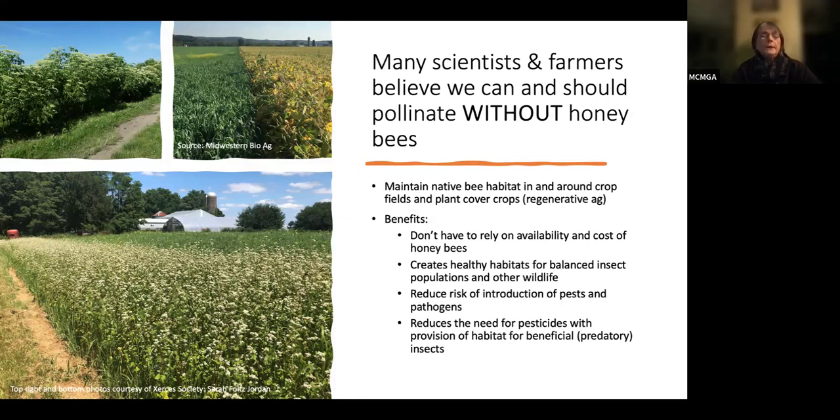If you tuned in last month, you heard me talk about regenerative agriculture. It is a big movement for many reasons, and one of them is that it uses nature the way it exists, relying on other bee populations to pollinate crops if we provide enough habitat in and around crop fields. So cover cropping is one of the ways that farmers are allowing native bee populations to do more of the pollinating.